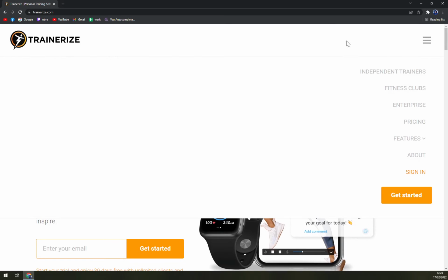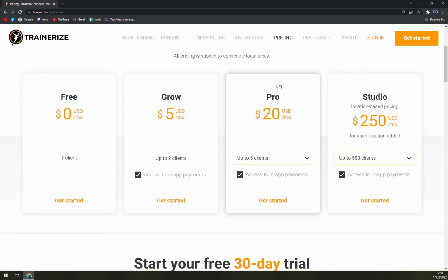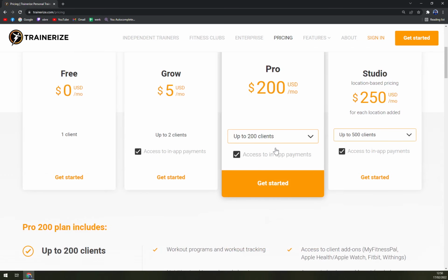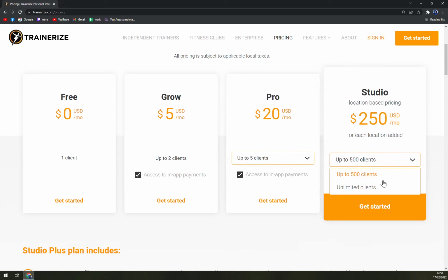When we check the pricing, which is in the top right corner, as you can see these three stripes, and you go to pricing, we can see that if you have only one client, or you being the one client of yourself, and you want to track everything with Trainerize, it's completely free. If you want to have 2 clients, it's $5 a month with up to 2 clients. With Pro, you just go and pick the number of clients you are going to consider in your plan. And then Studio. It's location-based pricing, depends on how many clients you have, that being 500, or if you want to go straight up with unlimited. It's completely up to you.